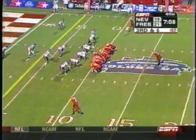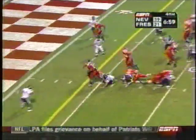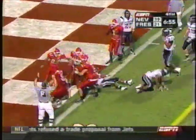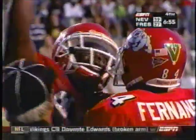Fresno State with 2 touchdowns inside the red zone. Once again, it's Wright. Breaks a tackle at the 5. Looking for his 3rd touchdown of the night. He's in. Touchdown. Dwayne Wright 3 times has found the end zone. And the Bulldogs now back in a commanding spot with 6:55 remaining.